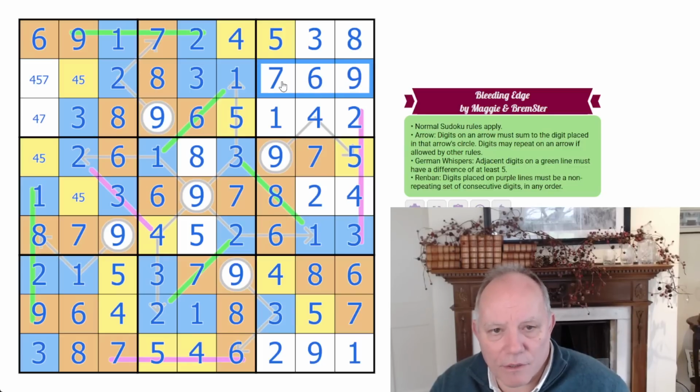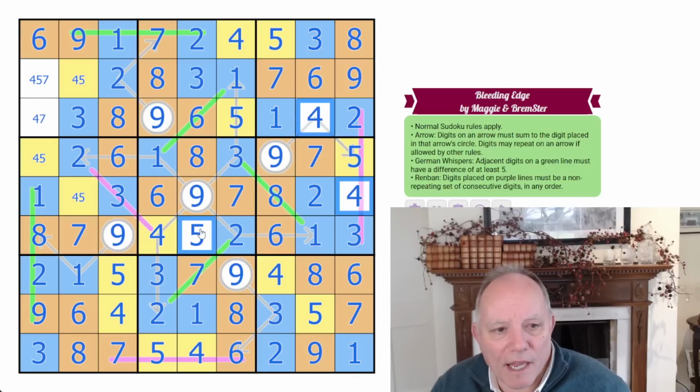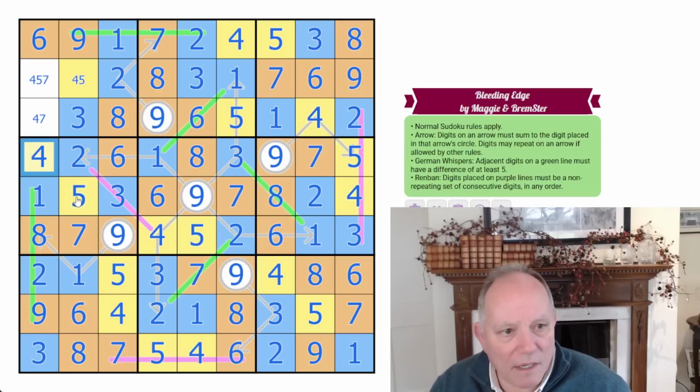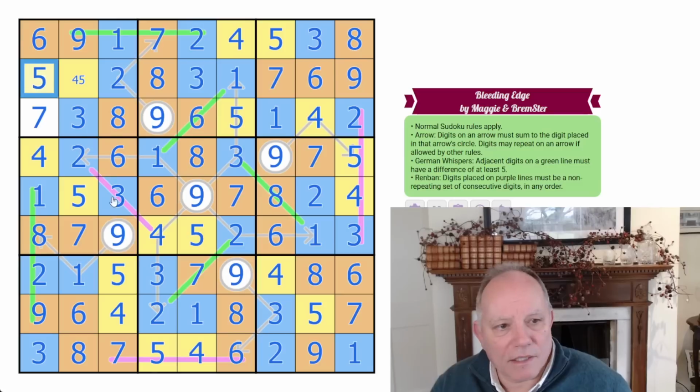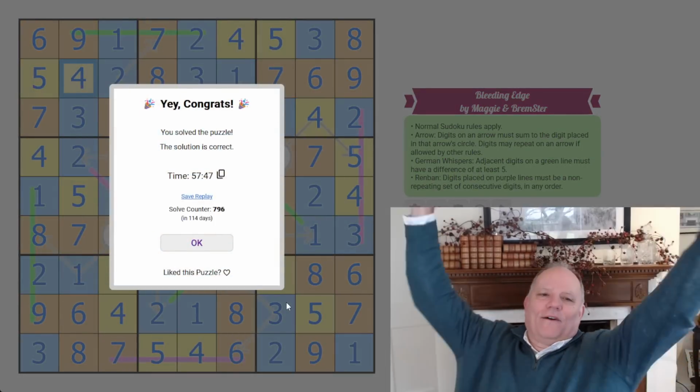Okay, let's do some wind up colouring. Wind up in the sense that I'm nearly winding up the solve here. Blue, they can go yellow. Right, 5 and 4 are done. 7, 5. Let's just colour those before I put in the last 4. There it is. I hope I haven't got anything wrong in the colouring. And that's it. Solved the puzzle.